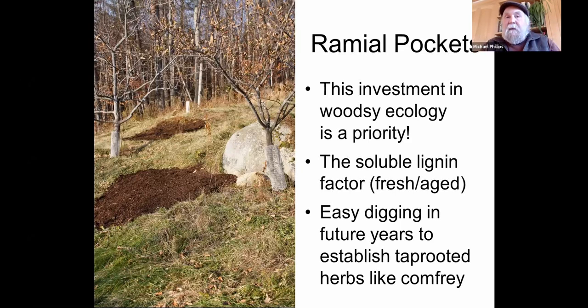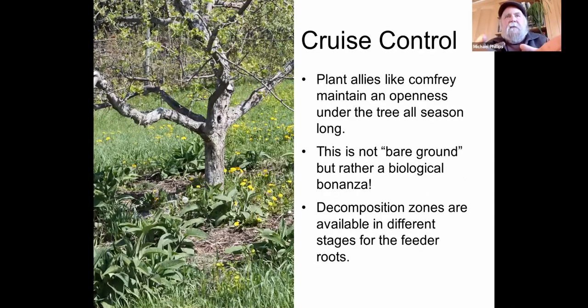I'll also utilize the spots where I have dropped mulch to plant things like comfrey. And we'll talk about different plants in a minute. But this is a tree I consider under cruise control, so to speak, in that the comfrey is growing more or less out in the drip line. It's more open underneath the tree. I don't mind dandelions. They're accumulating potassium. We'll talk about that part as well. But it's more open, but it's also woodsy. There's fungal decomposition happening, but the comfrey in turn is helping keep the grasses a little further out. The structure of the tree as well, through shading the ground, is keeping the plant cover not quite so dense.